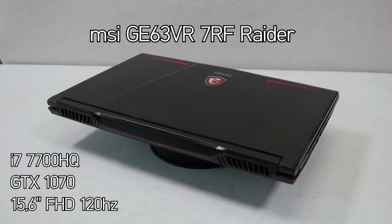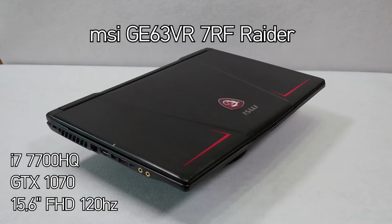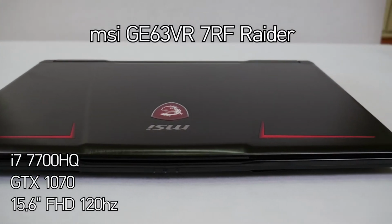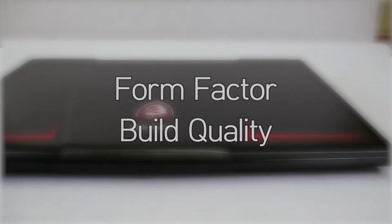Hello, this is John Squared, and today I will be reviewing MSI's relatively high-end gaming model, featuring an i7-7700HQ, GTX 1070 and a high refresh screen, the GE63VR 7RF Raider. First off, let's take a look at the form factor and the build quality.